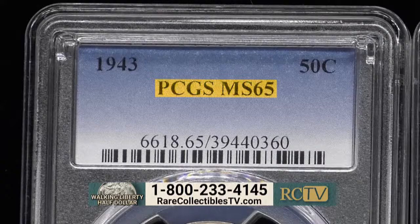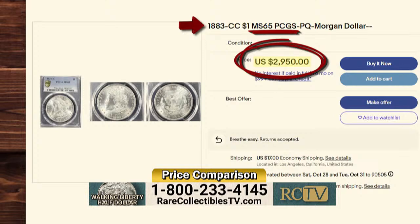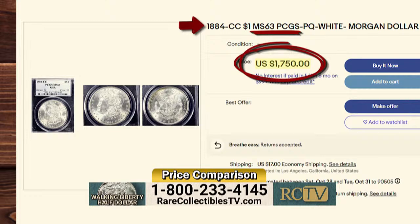Here, look at this. Here's an 82CC in Mint State 65, same grade we have here. Sold for almost $2,000, and I don't know about that. It's not the greatest eye appeal coin, but still, almost $2,000 for that example. Here's an 83CC. That one looks like it does have nice eye appeal. Bright white coin, but still, almost $3,000. And here's an 84CC, $1,750 for the 84CC. Actually, that one's only an MS63. That's not even an MS65. And that coin is over $1,700. So you get the idea. These Morgans can be $2,000 to $3,000 coins.